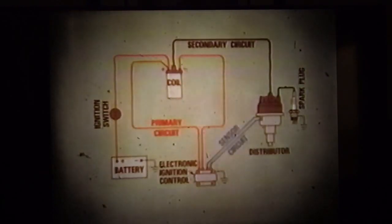The system is centered around the electronic ignition control, which is a completely sealed solid-state unit. Its component parts are permanently sealed in an aluminum case with a water and vibration-resistant compound. The ignition control unit electronically makes and breaks the ignition's primary circuit, shown in red, in response to triggering signals from a sensor in the distributor to the wire shown in blue.